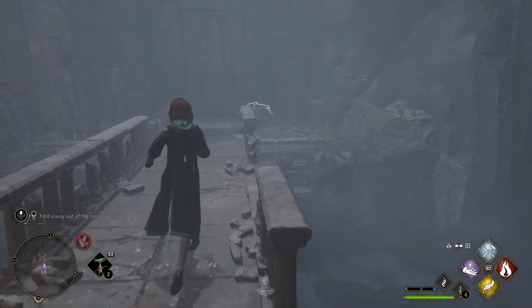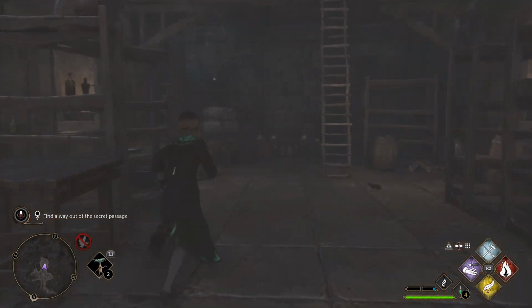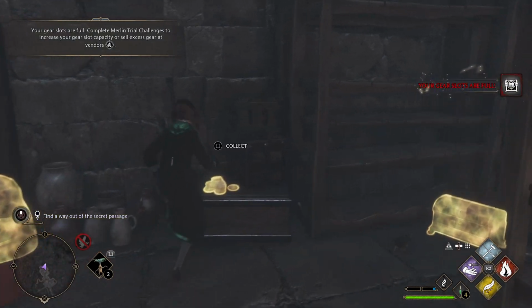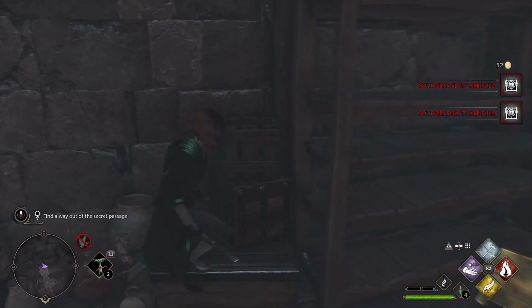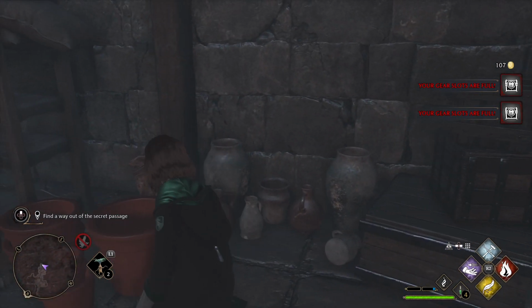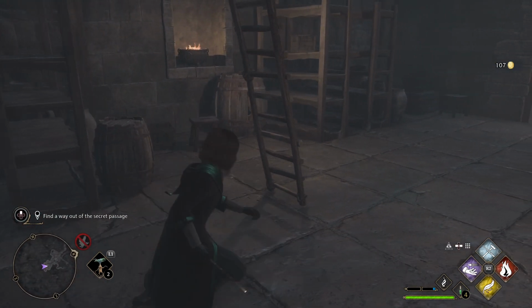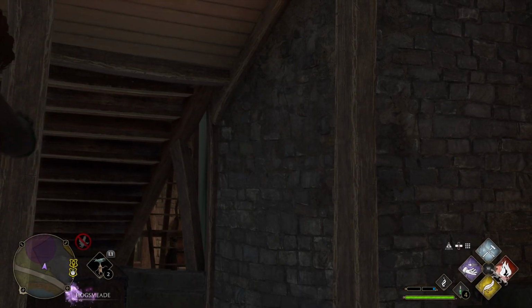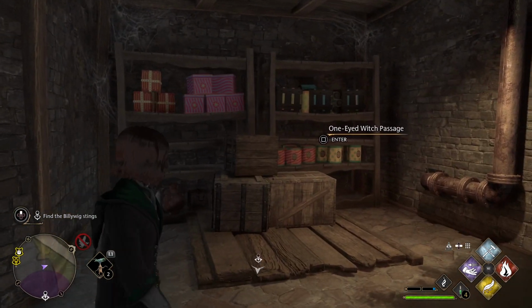This must be the way out. I need to find a way to open that gate. You mean like that? Haha! Something smells sweet. Must be close to Honeydukes. Must be. Just give me coins then. Oh, it did. Okay, good. Alright, up the ladder. Honeydukes. I can smell the chocolate.